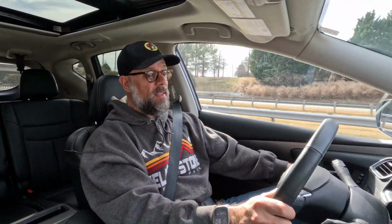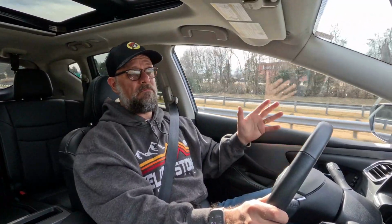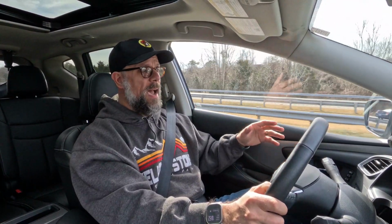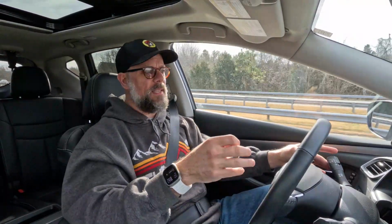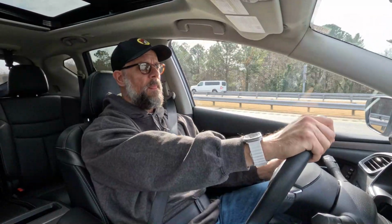The engine power is totally fine. I really enjoy the power of it. I like the fact that it's an internal combustion V6. It's not a hybrid, although I think a hybrid version of this would be wonderful. But this is an ICE engine and V6. It's got all the power you're going to need, and I like the way the engine sounds as well. It's got kind of a throaty, not aggressive, but powerful sound to it.